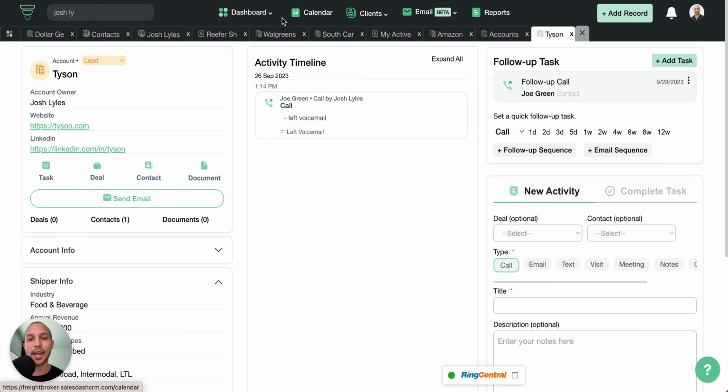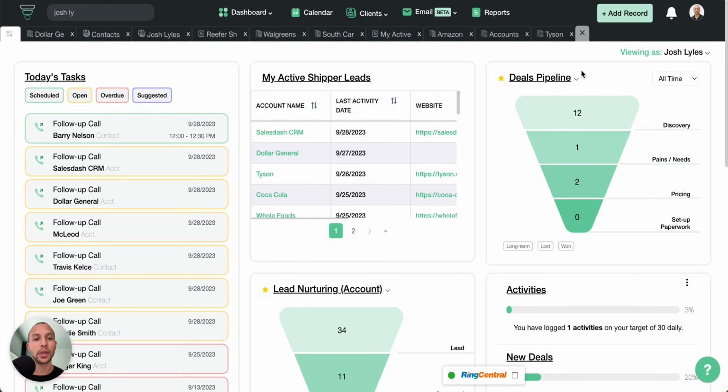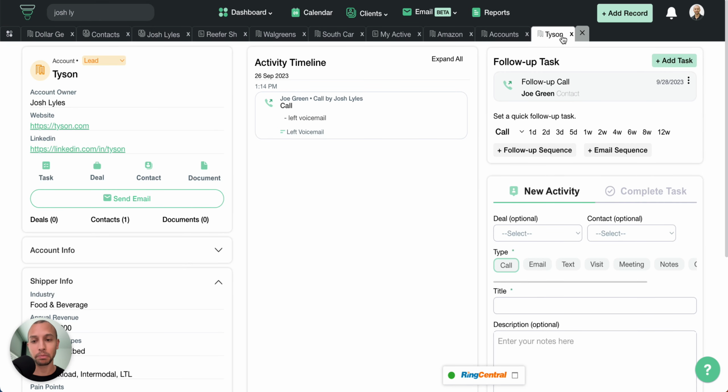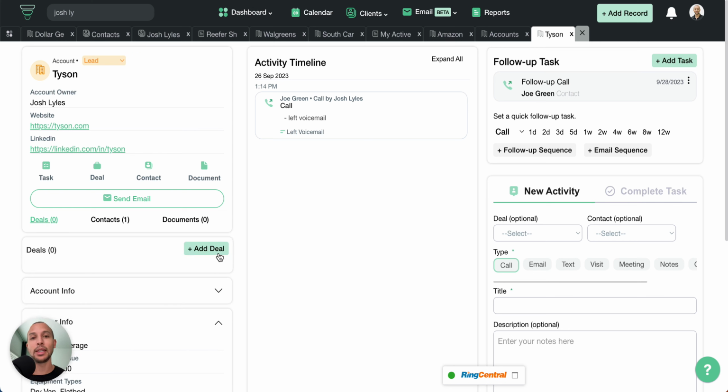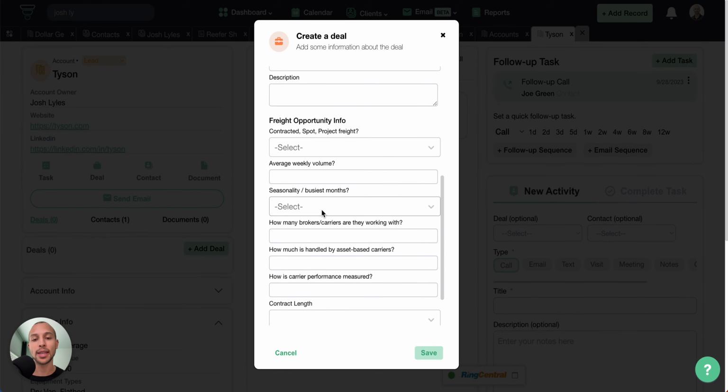And then the last step is that if you're used to managing a pipeline and you want to take it a step further when it comes to qualifying opportunities, for example, Tyson is a very large shipper, Tyson Foods. So you may want to create multiple deals in the system, where this could be different locations. It could be an RFP, a mini bid, a project opportunity, or a spot opportunity, again at a specific facility. But we already have some specific questions in here to help you qualify these opportunities better.